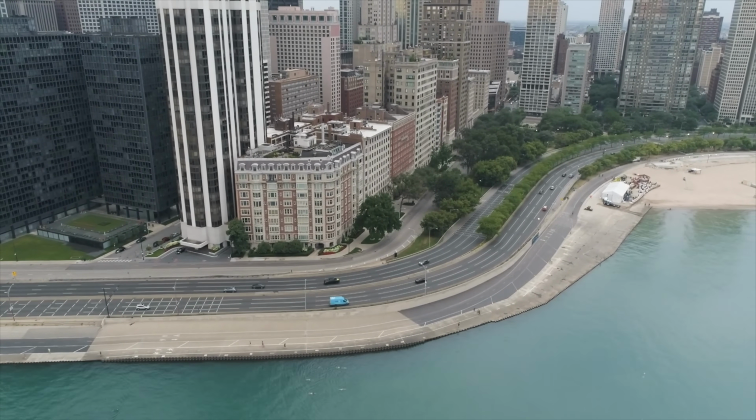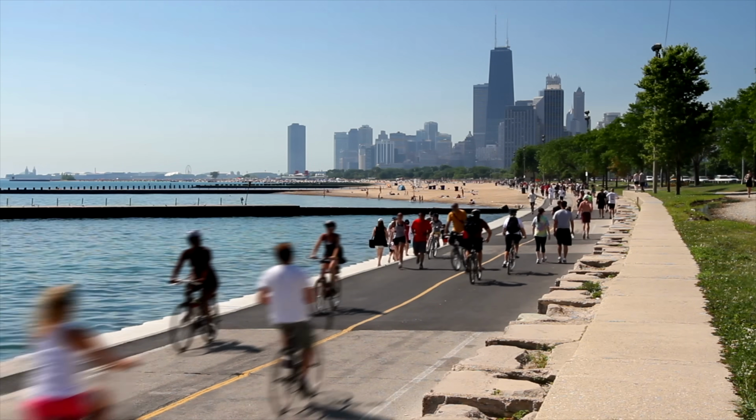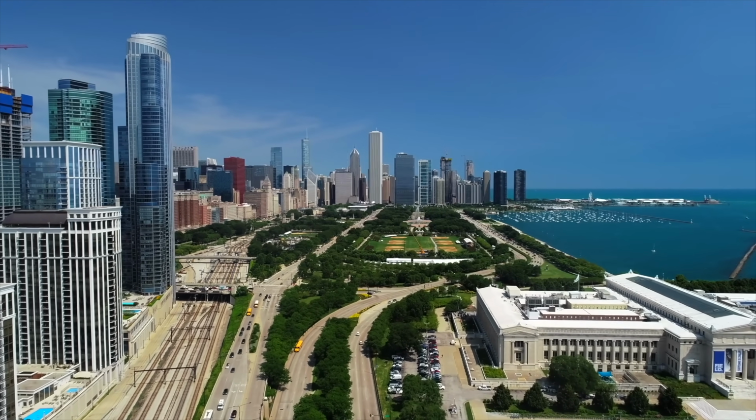It's really just a great place to get in a nice cardio workout, either walking, riding a bike, which you can rent those bikes around Chicago. Also just running, going for a jog right here on the Lakefront Trail.